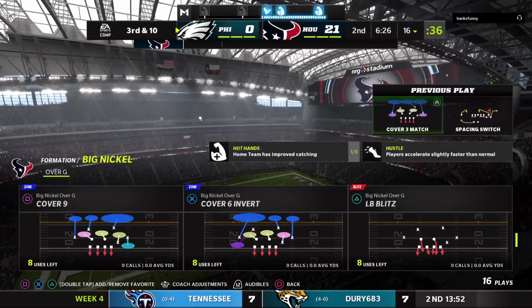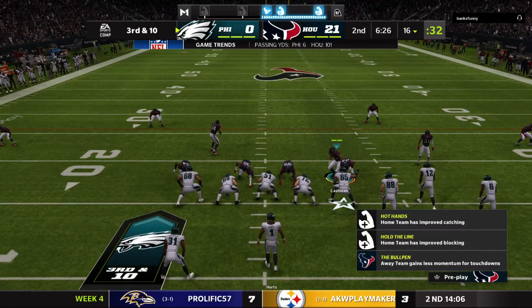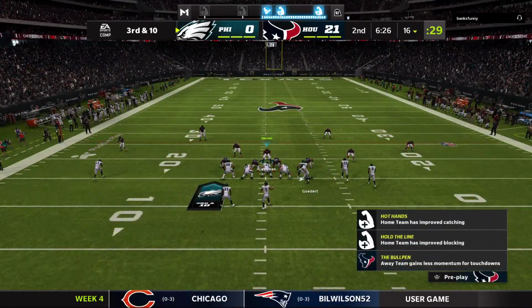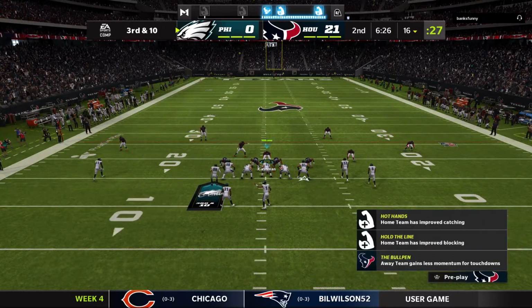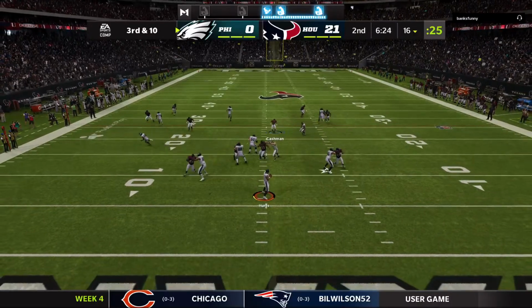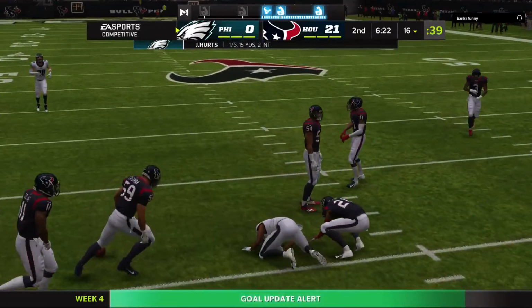And he drops it incomplete, and their struggles continue here. So back-to-back incompletions, and that has him staring at a 3rd and 10. Throwing from the gun, it's Hurts. Well, had his hands on it, couldn't bring it in.